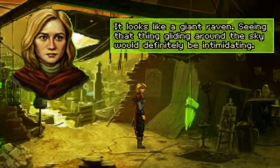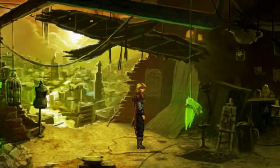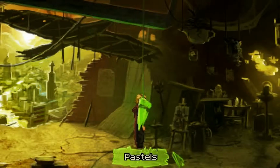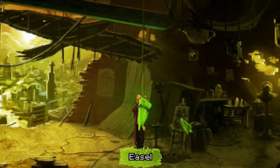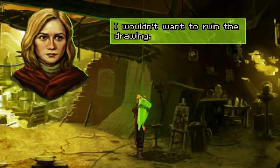It looks like a giant raven. Seeing that thing gliding around the sky would definitely be intimidating. I don't know the first thing about hang gliding. I'd probably just fall straight down to the ground. Messy. Someone should really clean this place up. I don't need them. A sketch of the Reaper. Lots of little design notes written around the sides. I wouldn't want to ruin the drawing.